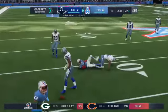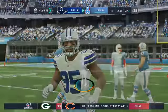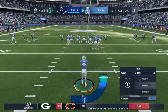And that is incomplete. Oh, he had a defender right there with him to force that to the ground. And fourth down now coming up. Nice play there to force the incompletion. And to me, one thing's for sure.